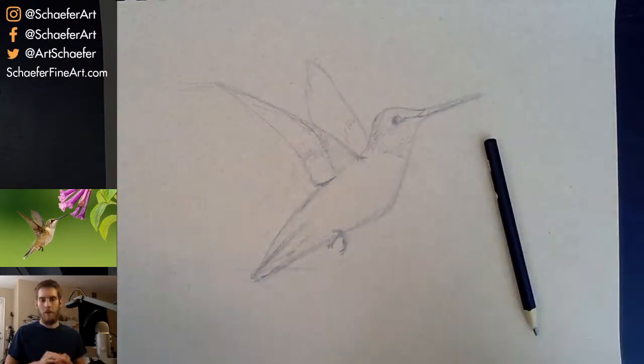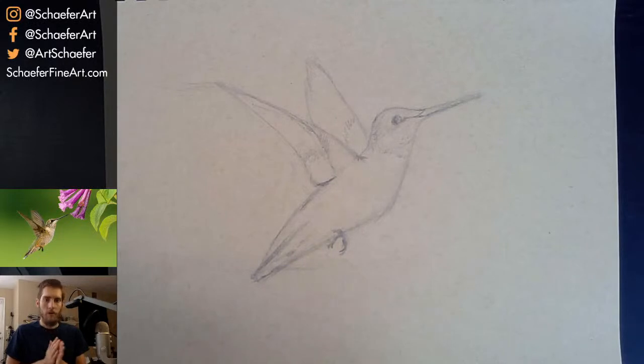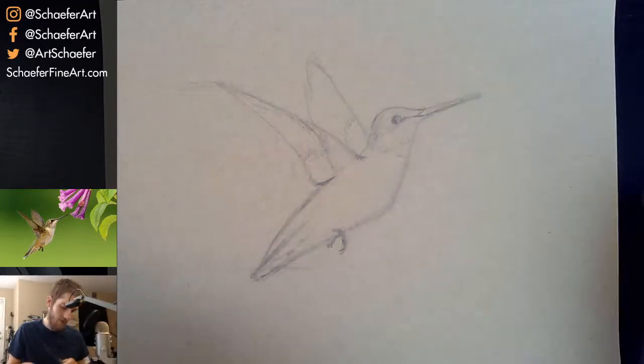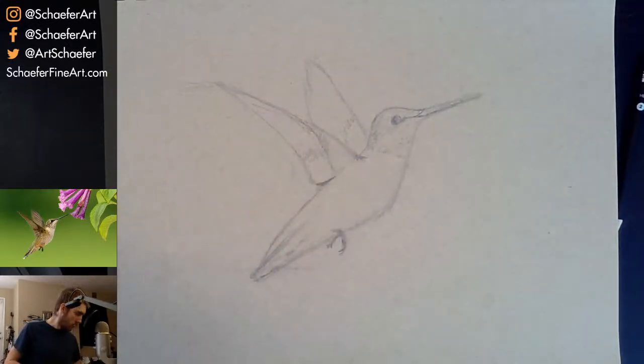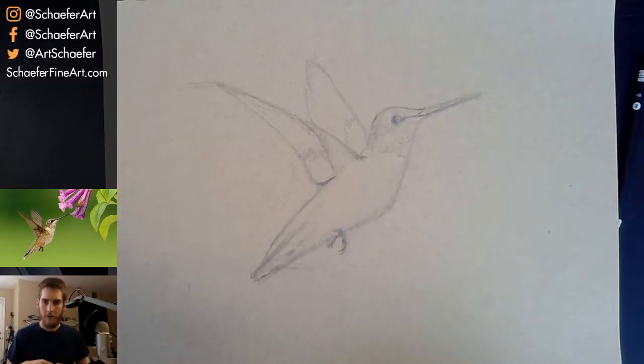Okay. Pretty good. I'm okay with this. Looks like a hummingbird to me, as far as I know. Although I feel like the back of it's a little too fat. I know you guys said it was too slim, but I think the back part is just too fat there. I think that's a bit better.